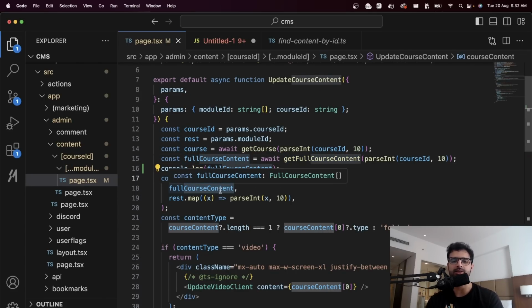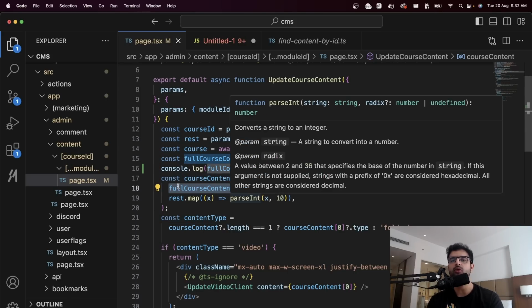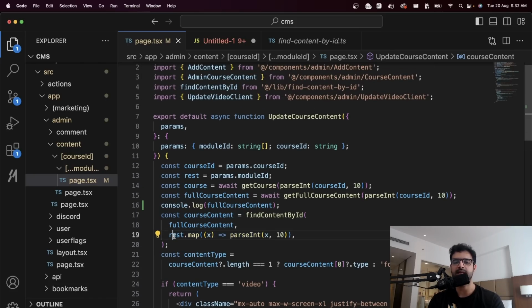What does it take as an input? It takes as an input the full course content, everything over here, all these 5 folders and their children inside as well. And it takes as input this rest.map(x => parseInt(x, 10)). What is this over here? What is this rest variable? It comes from here: const rest equals params.moduleId.